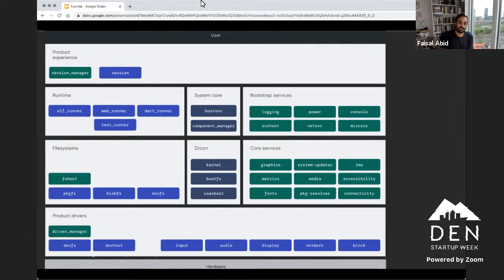Then you have the drivers, and remember, these drivers could be hot reloaded, but everything on the screen, all the rectangles that you see are components. So all of them can be updated without interfering with all the other ones, because they're talking through a well-defined, unified interface, and they're all containerized. So that's a really powerful thing, something that hasn't been seen.